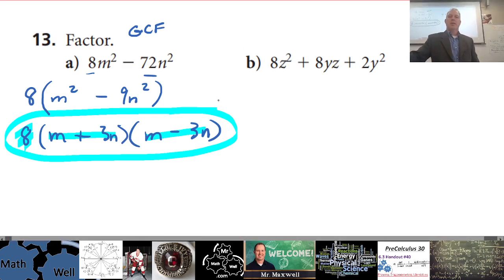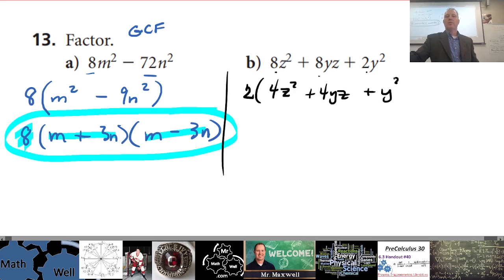All right, over here for B, I have a 2 as a common factor in all of these terms. So I take a 2 out, and I'm left with 4z squared plus 4yz plus y squared. So when I remove the 2, now I can look at this. Can I factor this one? Well, this is a perfect square. This is a perfect square. 2z times y times 2 is 4yz. So this looks like it's going to be a perfect square trinomial.